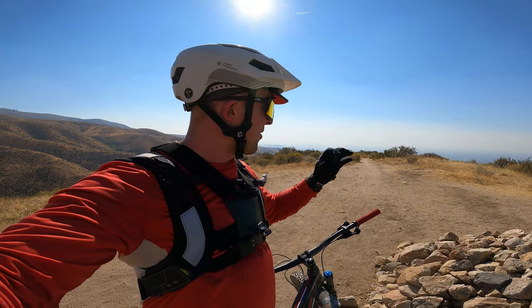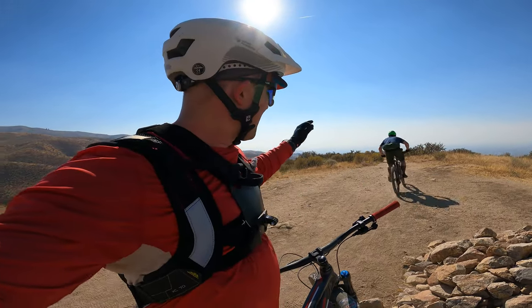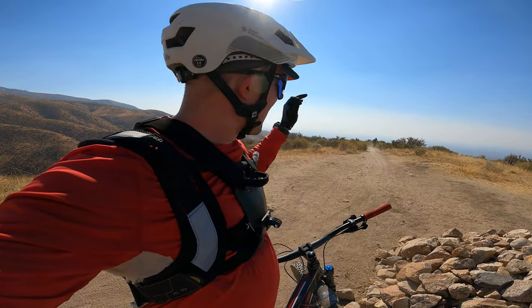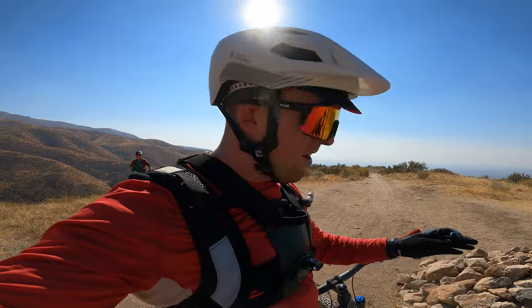All right, so we're at the top of Corrals. We're gonna head down and connect that to Bob's, hit the road back over to the cars where we parked. Let's keep riding.